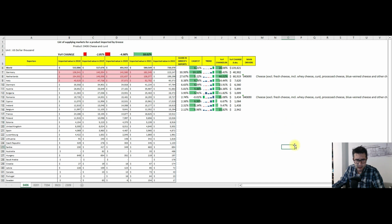And guys, speaking of the Netherlands, I will tell you that subheading 040690 drove most of the exports from this country towards Greece, and the same holds true for Romania, who seems to be the only country in this top 10 list, at least, who have a negative compound annual growth rate, but it's quite negligible.